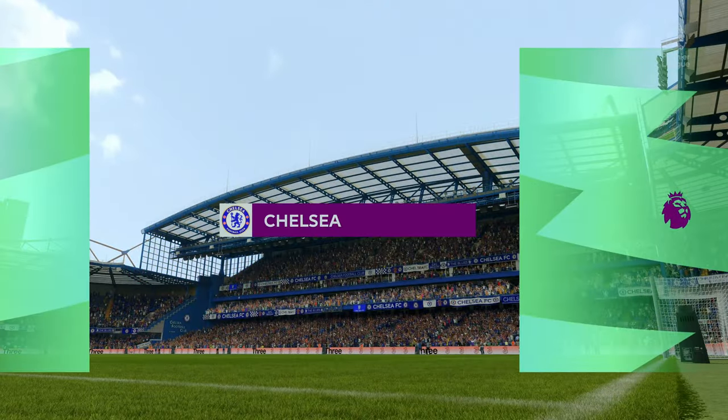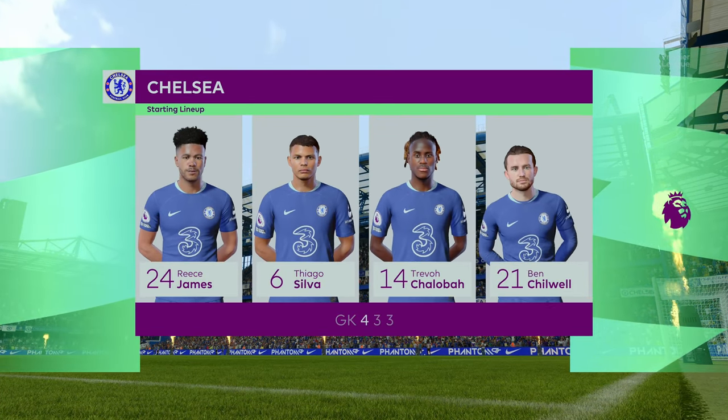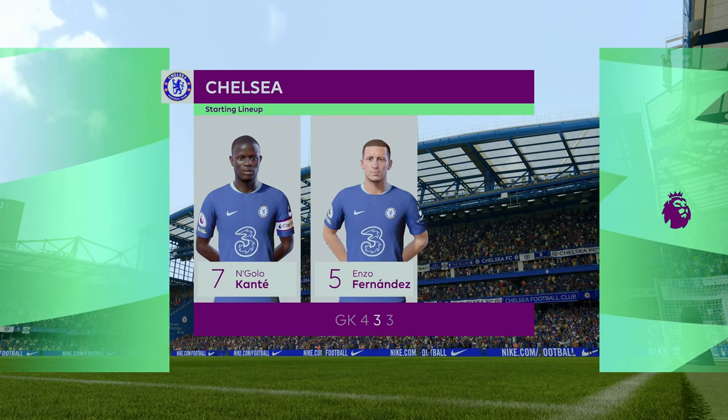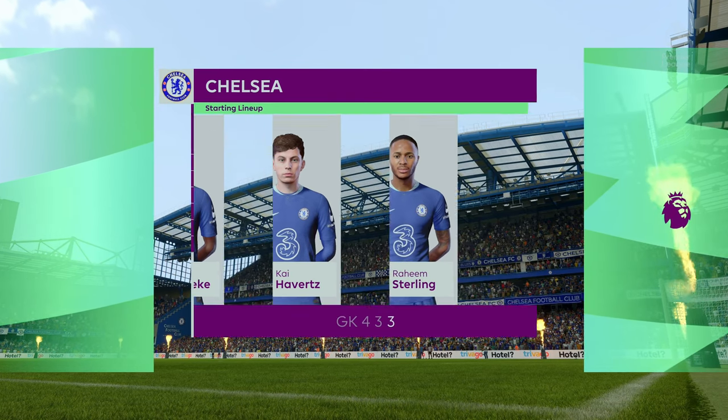Here's the lineup for Chelsea. Well, the wingers will be key here. They have to choose the right time to give width and the right time to come infield to support the centre forward. If they can do that, they're a potent front three, no doubt about that.